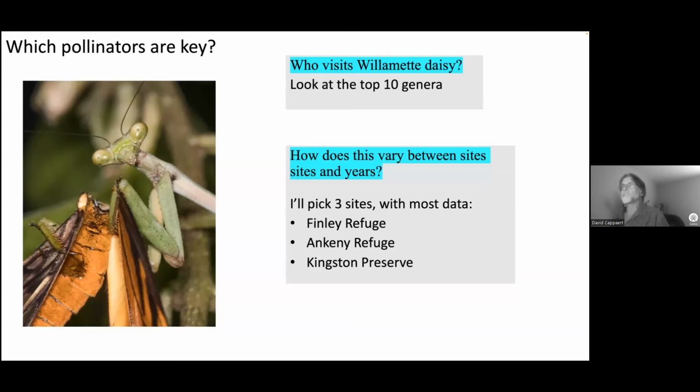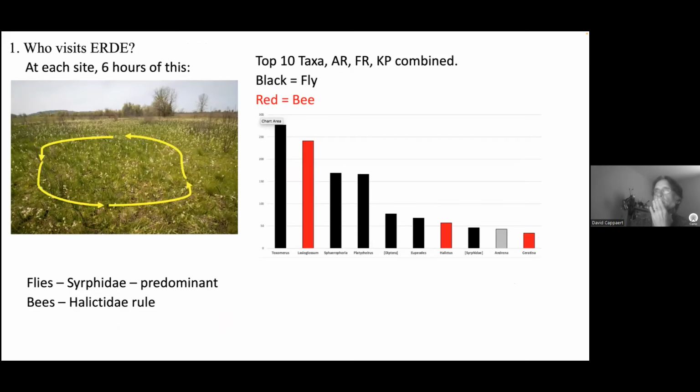Okay, so that's the easy part. I've told you a little bit about them, I've shown you the pictures of them, and the easy part that's coming up is I'll tell you about the abundance of those that we've seen. So here's some numbers. When we do this running around and collecting, and this is a composite for a whole bunch of different sites and a couple of different years, black bars in this chart are flies and red is bees. So you can see in terms of sheer numbers, in the top 6, they're all flies.